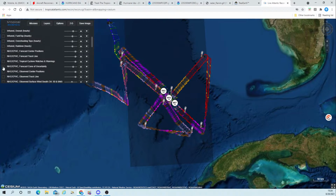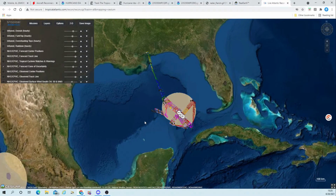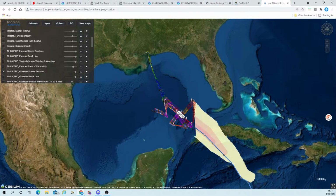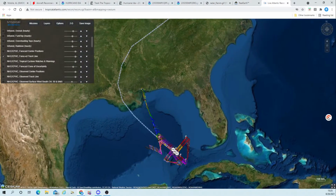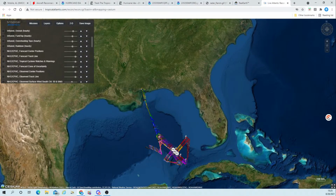Oh wait, okay. Forecast cone of uncertainty. That's not much of a forecast cone, I'm gonna be honest. Should be up here. Okay, yes. There it is, sort of. That's where they think it's gonna go. It's actually really cool. Then select the missions you want to see in the missions tab for the recon.